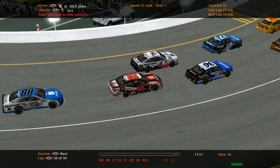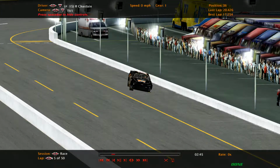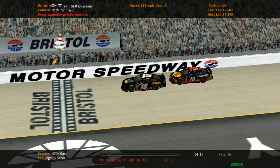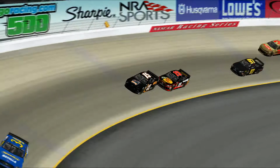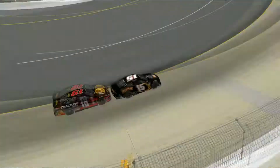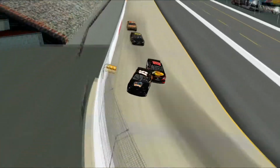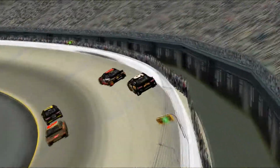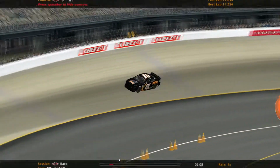So the first incident that did not bring out the yellow flag was Ross Chastain when he jacked up his front end and came to pit road. So it looked like it happened here on lap 4. So Truex is right there hounding the 15. Does Truex get into Chastain? Oh, turned him into the wall. He kept it going, and that brought Ross Chastain down to pit road.